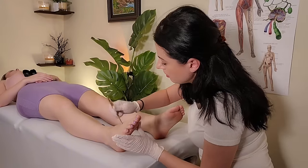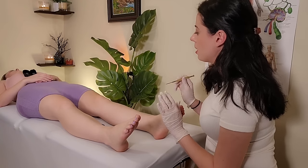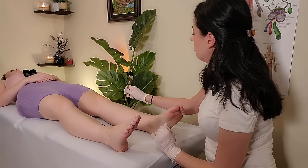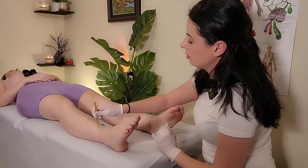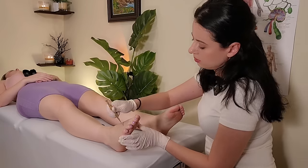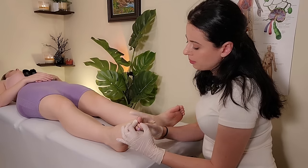Okay, do you feel this? Yes. And this? Yes. Okay, which leg am I touching, left or right? Right. Left. Right. Left. Right.